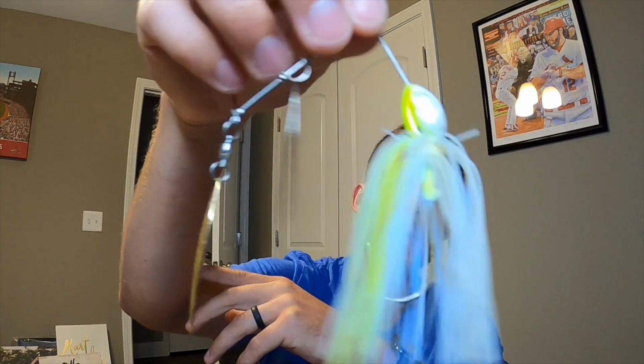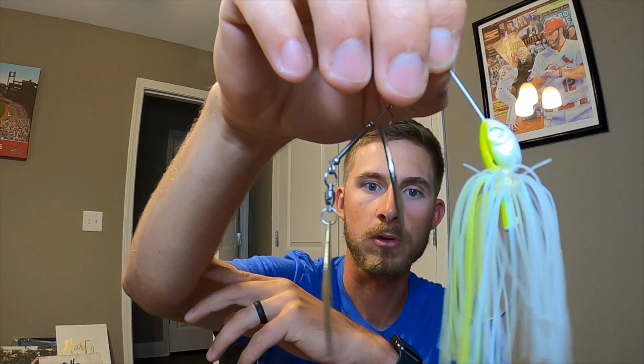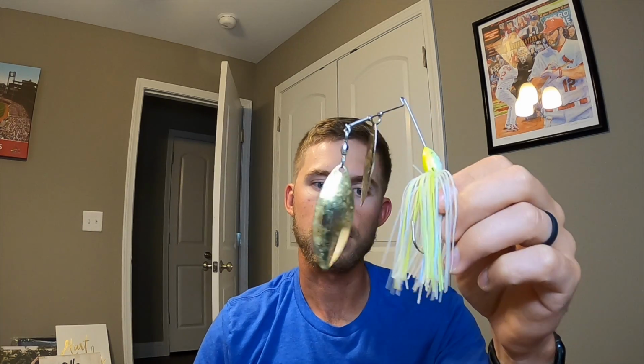Another bait people are starting to use a lot more is a spinner bait. You can use, this is a chartreuse and white, gold, silver blade. You can mix and match your blade combos to whatever you want. I'm usually using the willow leaf while it's a little bit warmer water, maybe as it starts to cool off more and gets into like the 50s, you'd maybe transition over to a Colorado blade.